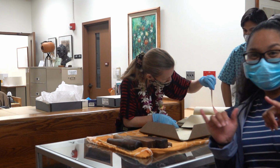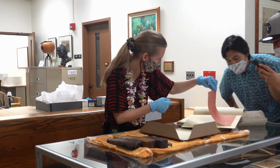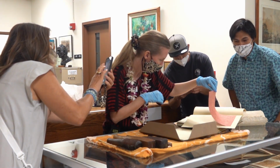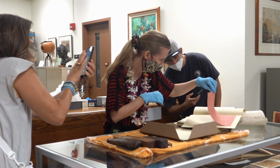And again, this is one of those where I don't know if you guys can see that watermark as well as I can, but do you see that from the backside? Yeah, the light just comes through it. So that's that upena pupu, almost like an eyeball, that watermark pattern. So, yeah, that's really exciting.